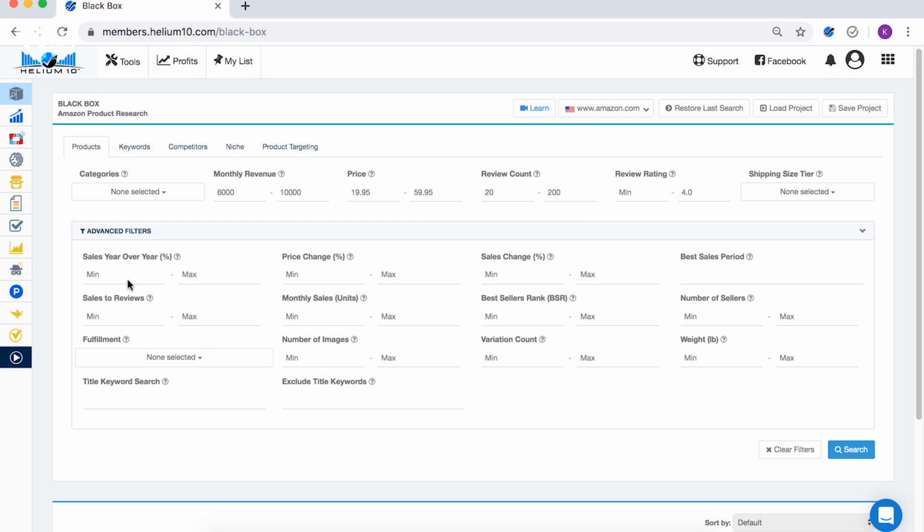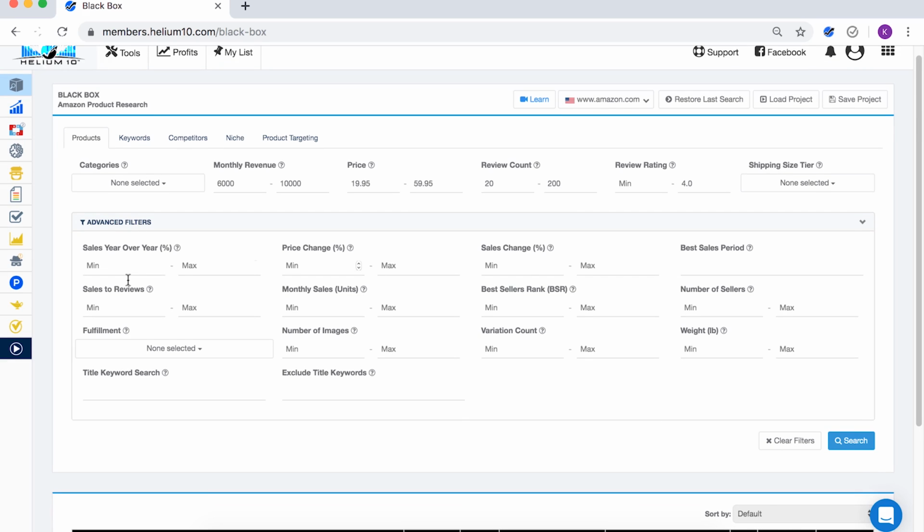There are some advanced filters right down here where you can put in the sales to review ratio and the type of fulfillment. There's detailed training on this from Bradley in Helium 10 that goes into more detail. But one of the things I'm going to put on here is that I want to find FBA products, so I'm going to put a maximum of 2 sellers. Because if there are more than 2 sellers, it's probably either got hijackers on it, or maybe it's a wholesale product. You could also put in a weight if you don't want to deal with really heavy things. Say I don't want anything over 5 pounds, you could put a maximum of 5 pounds in here.